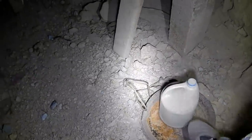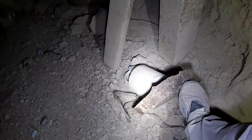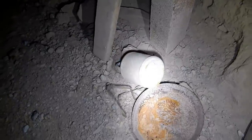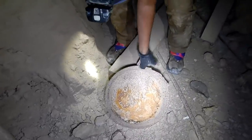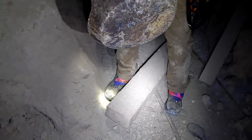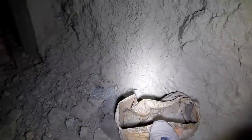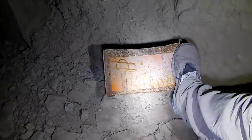Here's an old, looks like an empty Hilux jug and an old gold pan. Look at that. Can you pick that up? Is it heavy? Yeah. Is the frying pan turned over? Mm-hmm. Here's some more cans. I don't know what that was. It's got a design of some sort on it. And there's a gallon can.